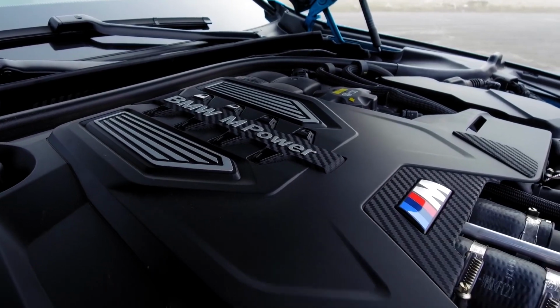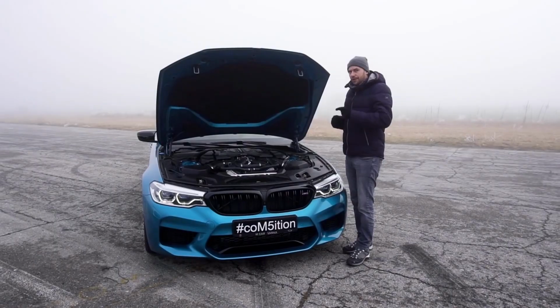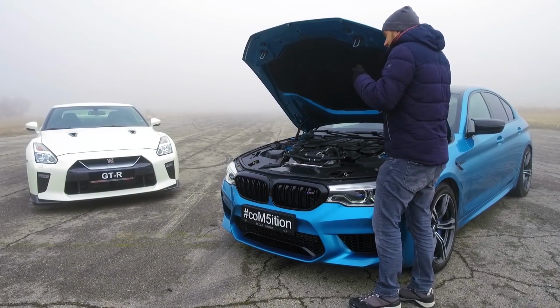In stock it's 600 horsepower, competition is 25 more, and there is 750 Nm of torque, which by the way is available from 1,800 RPM, which also helps a lot.